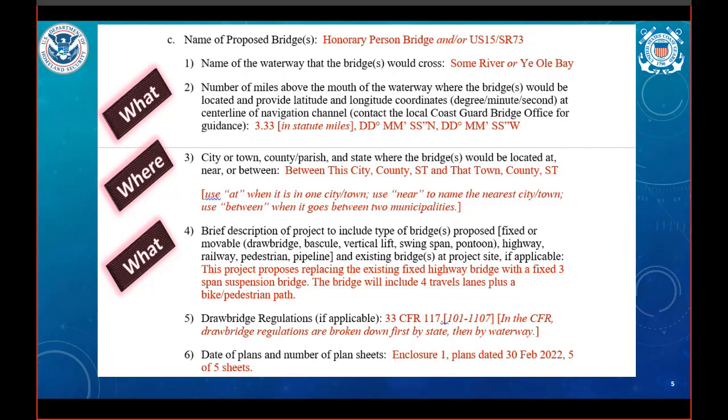So we're asking what is being built, modified, and/or demolished. Think like a maritime user or someone in a boat. Detail what is going on over the water. Is it a highway, a railroad, a mixed-use path, a pipeline? Is the bridge fixed in place or does it let boats through? If it opens, is it a bascule, a vertical lift, or a swing bridge? Generally speaking, why does the structure need to be built or replaced? And please note if it's a design-build project.